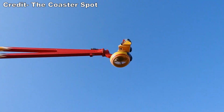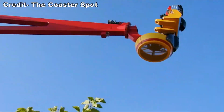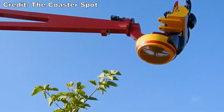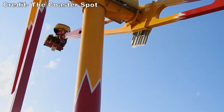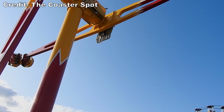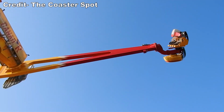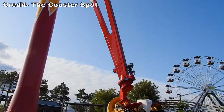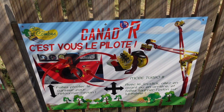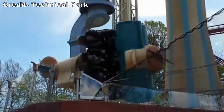This thing is capable of rotating at blistering speeds. This causes crushing and super sustained positive Gs, some of the best of any ride. Vertigo was an automatic favorite for me, and I expect this to be the same. Then there were some slower rotations mixed in to offer hang time and allow you to appreciate the view. There is one key difference with Canad'R though. One lucky rider gets to be the pilot, manually controlling the gondola. This was done automatically in Vertigo.